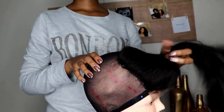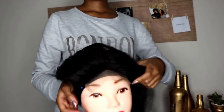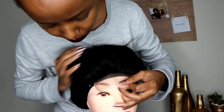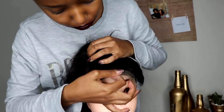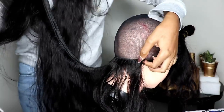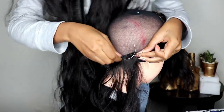I skipped through this part because it took me a bit of time to do, but this is how the closure looks, and as you can see, it looks very nice and neat. And here is where I noticed that I should have put a pin at the front, just so that the closure can lay a bit more flat at the front, but in the end it worked out, it was okay. So for the tracks, I'm starting with the 18 inch one, and I doubled up the track just so that it can be a bit more thick towards the bottom of the head.